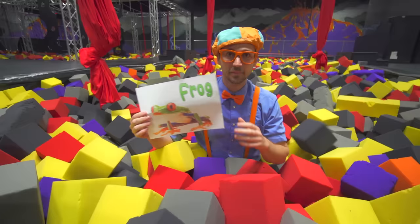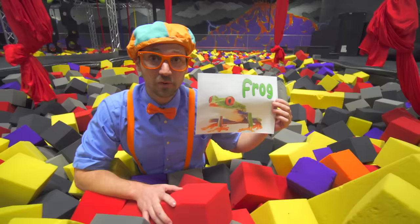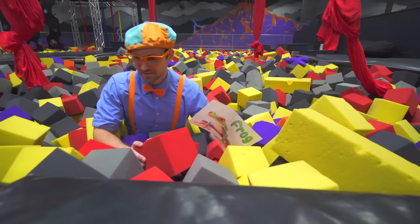Yeah, and this animal can also jump really high. This animal? Yeah, it is a frog. Will you act like a frog with me? Okay, here we go. Ribbit! Ribbit! Ribbit!